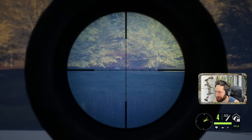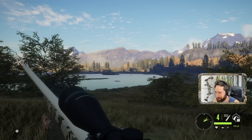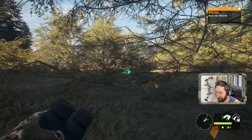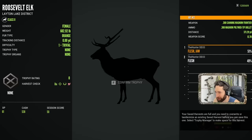Oh, we definitely got one. And I'm pretty sure that's it. I'd say we probably hit that same bull three times. Yep, that's most likely what happened. All right, here's the bull that we got. Blood rate medium. I believe we probably did get a single lung. And then finished him off. Watch. Yep, it's the exact same bull.